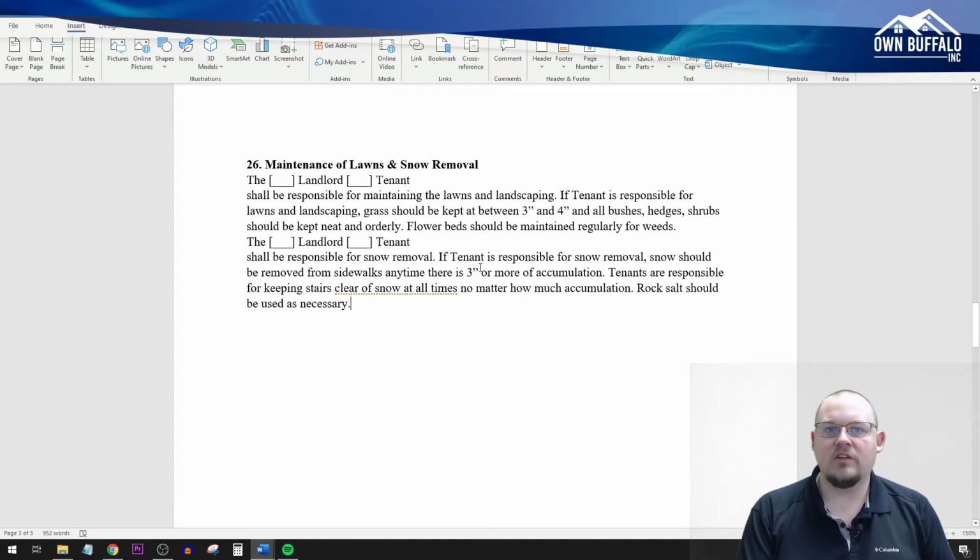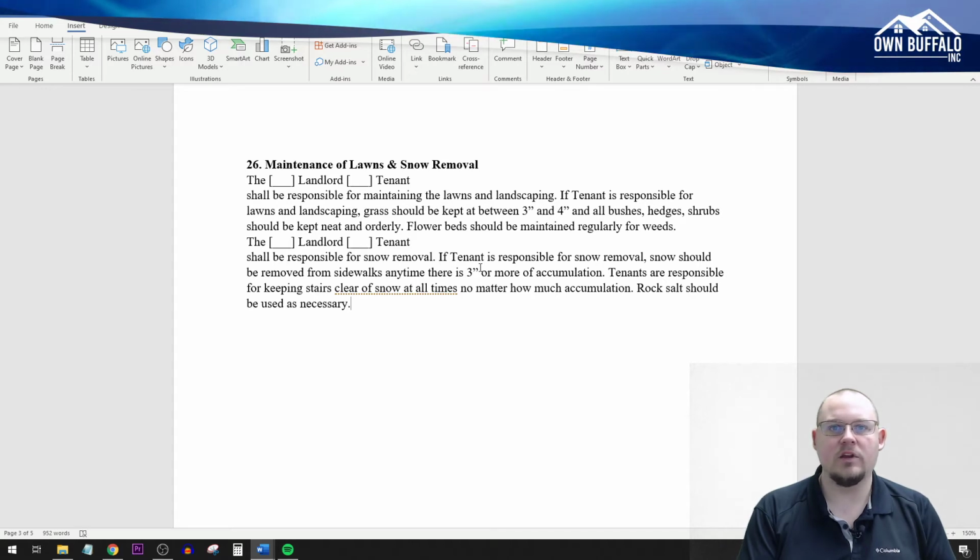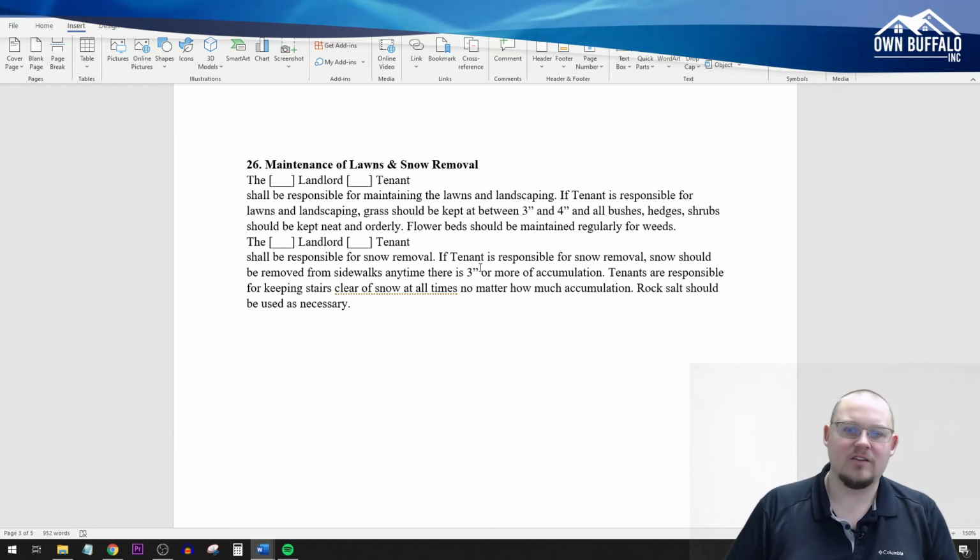If a tenant calls you and says, hey, can we get a shovel and some rock salt? Just give it to them. You're going to spend $20 to make your life infinitely easier. You're going to get a tenant that's willing to take care of the stuff. I've seen landlords before squabble over, well, it's a tenant's responsibility, they should supply the shovel and the rock salt. Give them a shovel and some rock salt. It's not the end of the world.